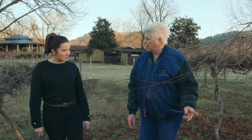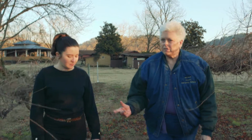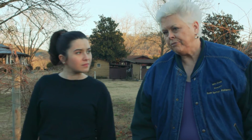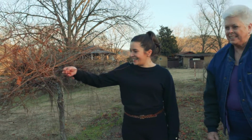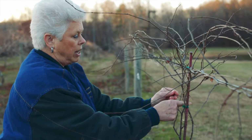So here we are at our 6-acre vineyard at the windmill, and you see the vines have lost the leaves. We've harvested the fruit in October. They're dormant now, and we will begin pruning in February. Here's some dried muscadines on the vine already. These are raisins.